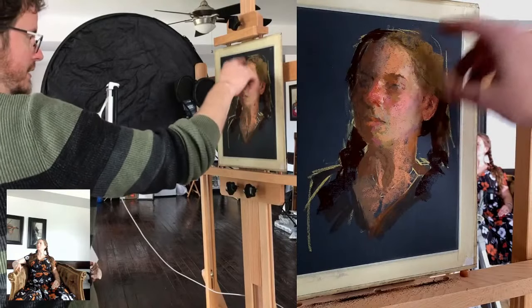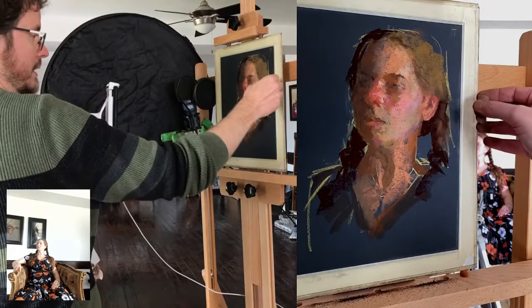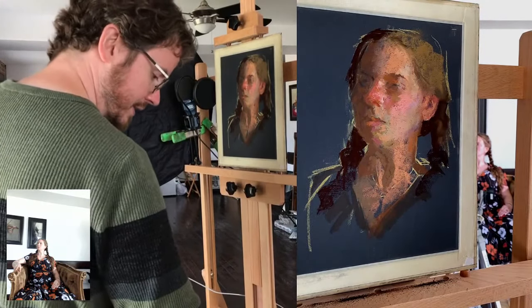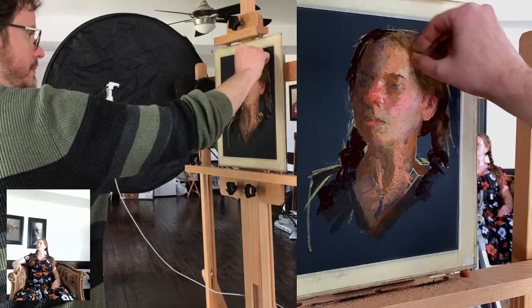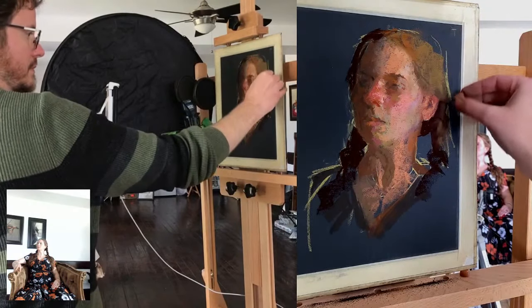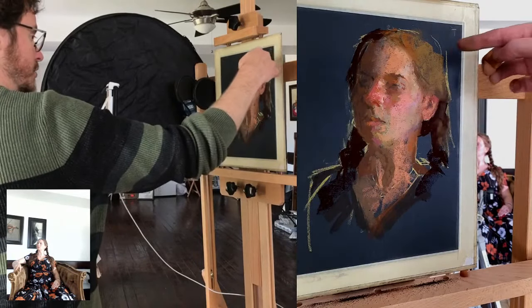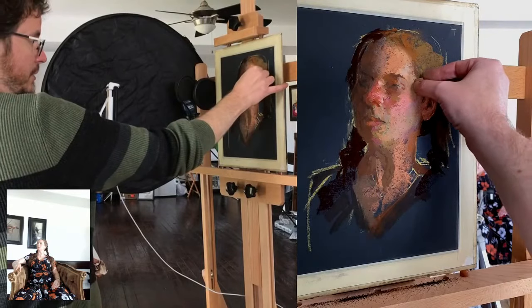Softening the edges here in the hairline, because you want the hair to flow into the head, not sit on top of it like a wig. Looking for ways I can sneak some color into the hair as well. Bring some of these oranges into the transition area between the light and shadow. And also right along the hairline, because the hair isn't completely opaque. Light's going to travel through the individual strands and hit some of the skin that's underneath the hair. So it's going to give it a little more color.